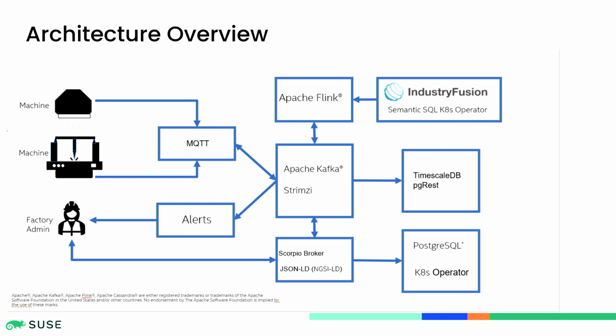The data arrives at Kafka and is mapped into the semantic model, which is managed in the context broker, based on JSON-LD, or more specifically the NGSI-LD model. The data constraints are translated with the semantic SQL operator and run on Apache Flink, which is an open source, low latency, real-time analytics engine. So all the constraints you create are supervised by Flink.